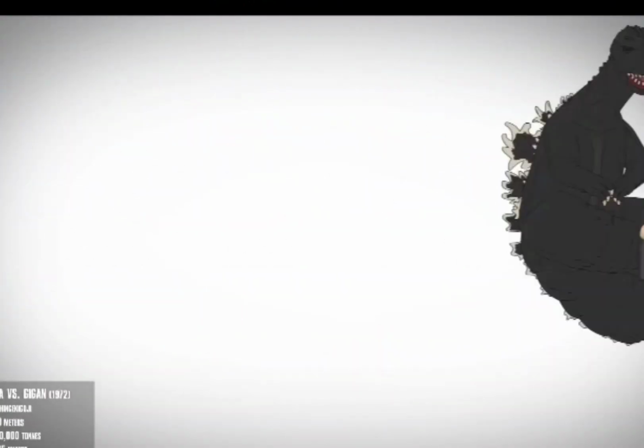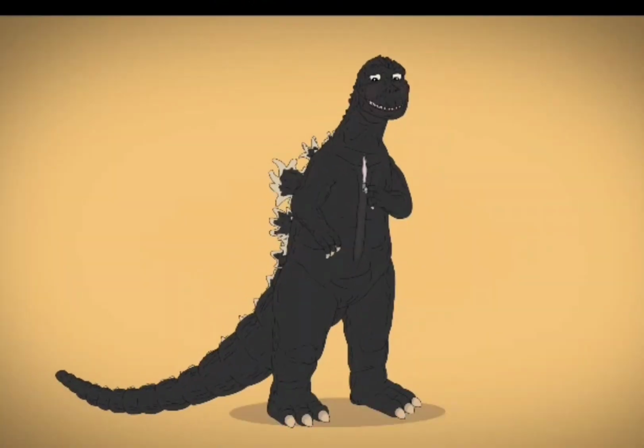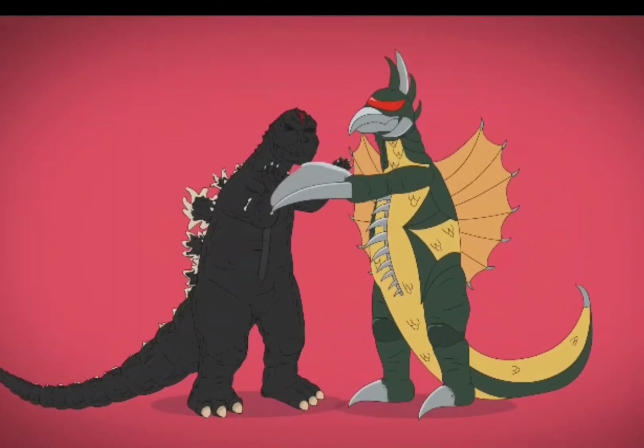In Godzilla vs. Gigan, Godzilla has gained the ability to speak, while his suit skin starts ripping during his triumphant battle.